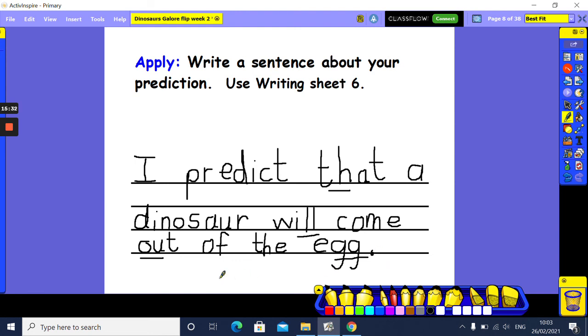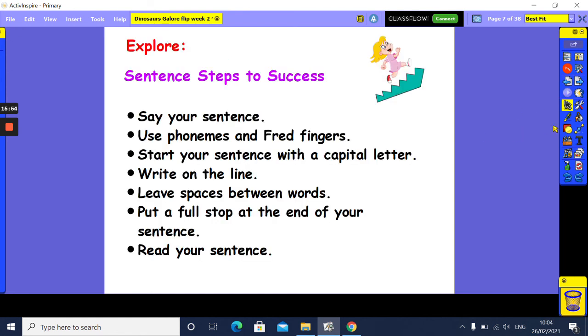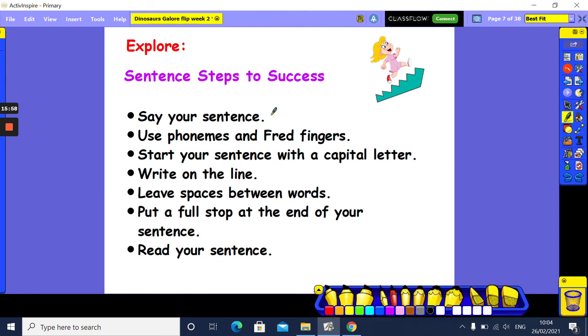Okay, let's read our sentence back to make sure it makes sense. Make sure we haven't missed any words out. I predict that a dinosaur will come out of the egg. Let's go back to our steps to success and check that we did every part of those. Did we say our sentence? We did. Practiced it lots of times. Did we use phonemes and thread fingers to sound out words? Yes, we did. Did we start our sentence with a capital letter? Yes, we did. Did we write on the line? I tried very hard to write on the line. Did we leave spaces between words? Yes. Is there a full stop at the end? Yes. And did we reread our sentence to make sure it makes sense? Yes, we did.